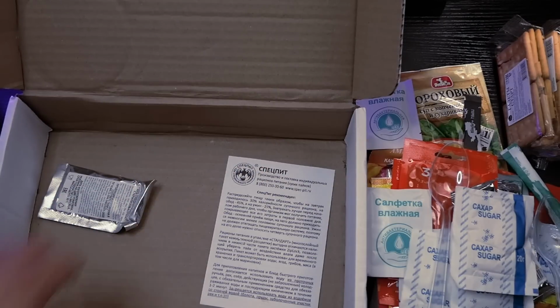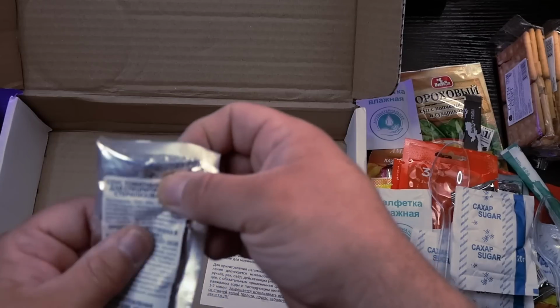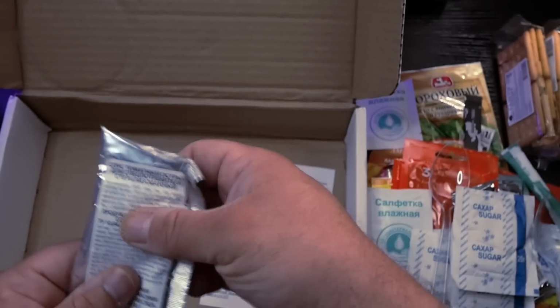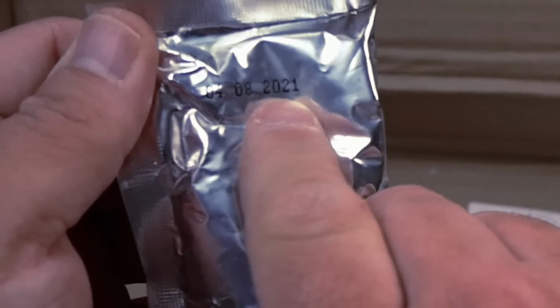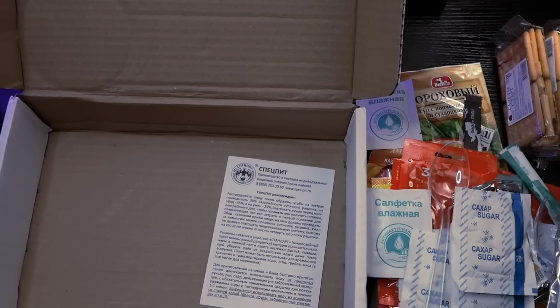Thanks for that, guys. So clearly this is intended to be three meals. Another mystery packet of some sort of gel. Could be a drink, could be jelly, jam, who knows. With a date 4/8/2021 on the back. Wow, this is just a ton and ton of components.